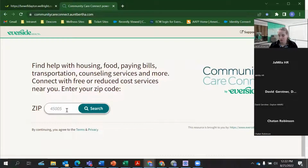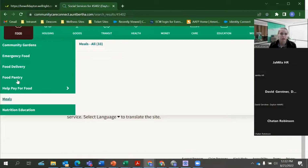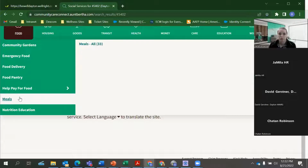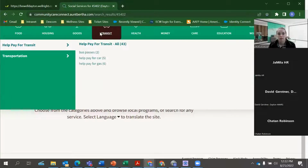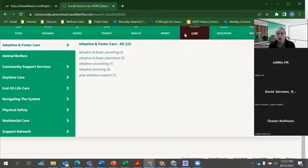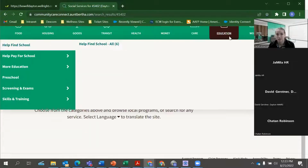All right, so all you have to do is enter the zip code. So Dayton 45402. You have a bunch of different services available to you in the area. So it'll show you if you need help with food pantry, community gardens, food delivery, helping pay for foods, different food benefits, meals, nutrition education, all in there, housing benefits, goods, getting transit set up, health, money, financial services, care, like if you're trying to figure out adoption or foster care, animal welfare, end of life care, finding care for your family, daycare, things like that, education.